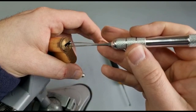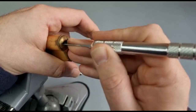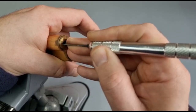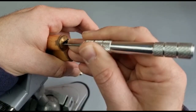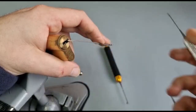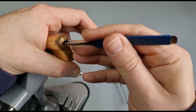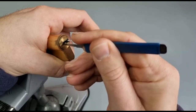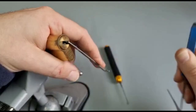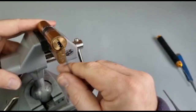I've got a thinner adapted pick here. There's a little bit more space there. That's the problem I was having, getting in behind there. I've also got a thinner adapted hook. This is 15 thousandths of an inch. And that's exactly what I was after. Legendary. So there you go.